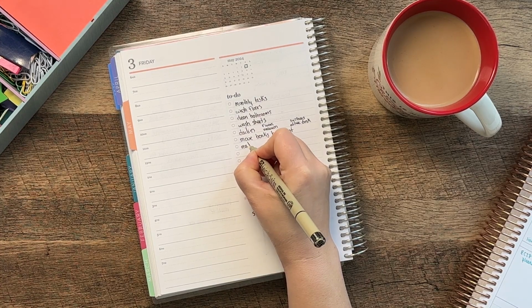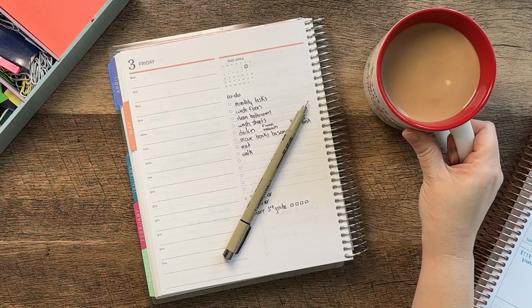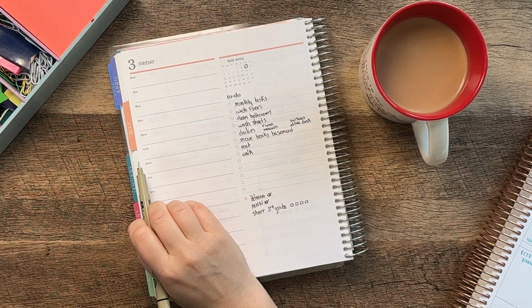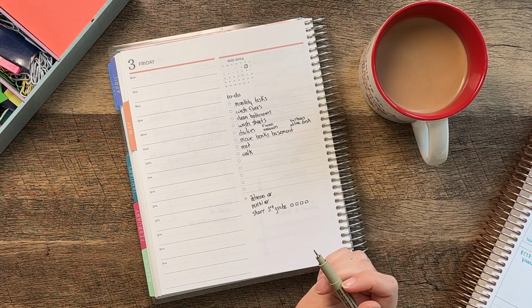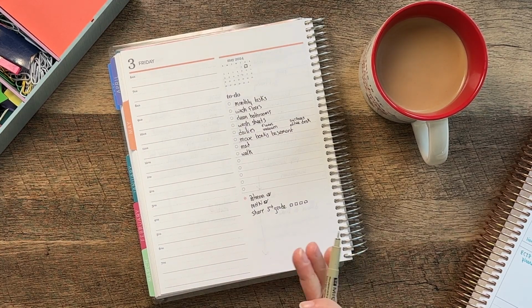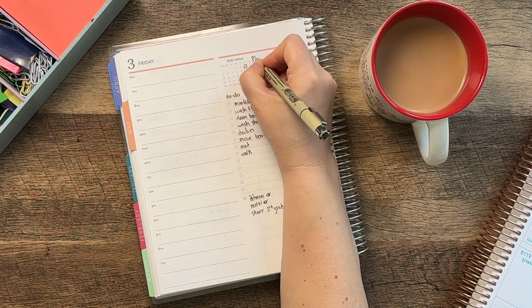So I'm going to put read, I'm going to put walk, because it is supposed to be 63 this afternoon. So it'd be really good if I could get out and do that after I wake up this morning. I'm still drinking my coffee and stuff. And after everybody gets up, they can go for a bike ride and I can go for a walk. Emma's already outside running. So for dinner, I think we're going to do pizza tonight.